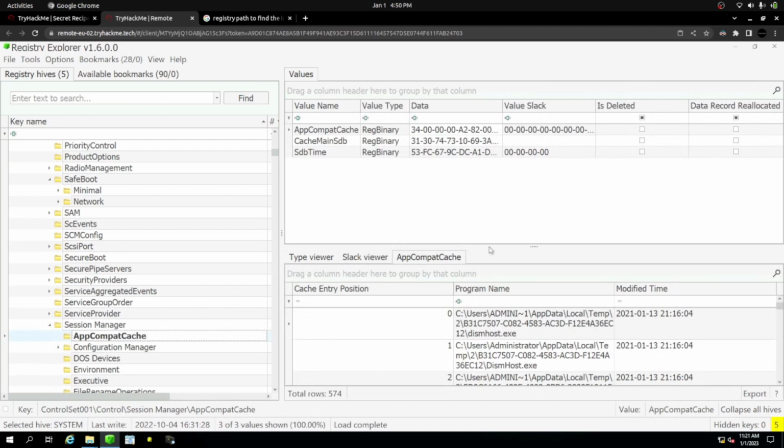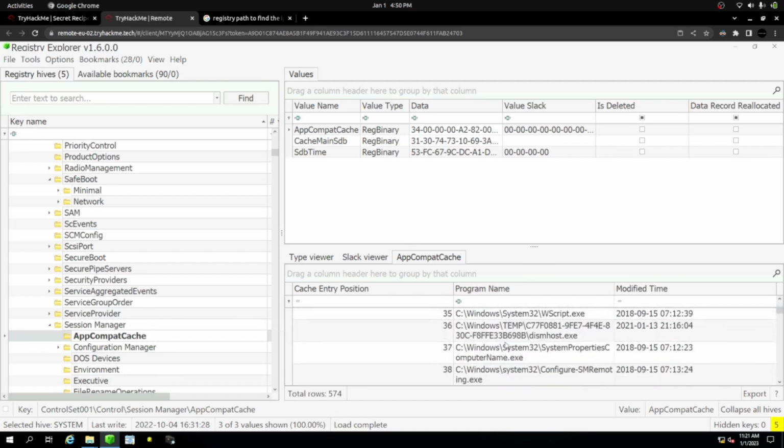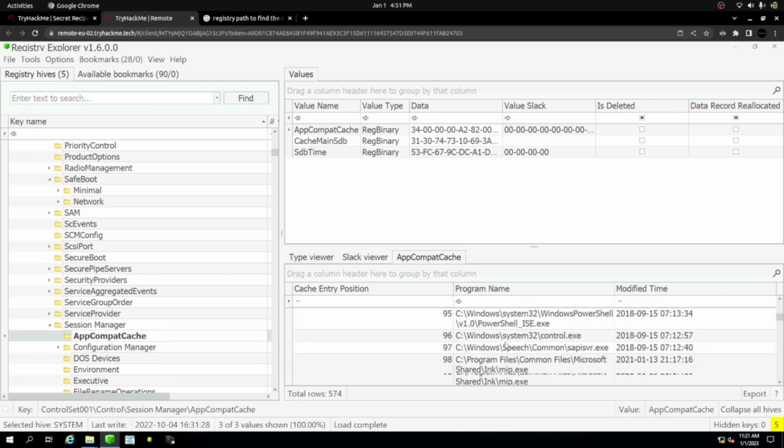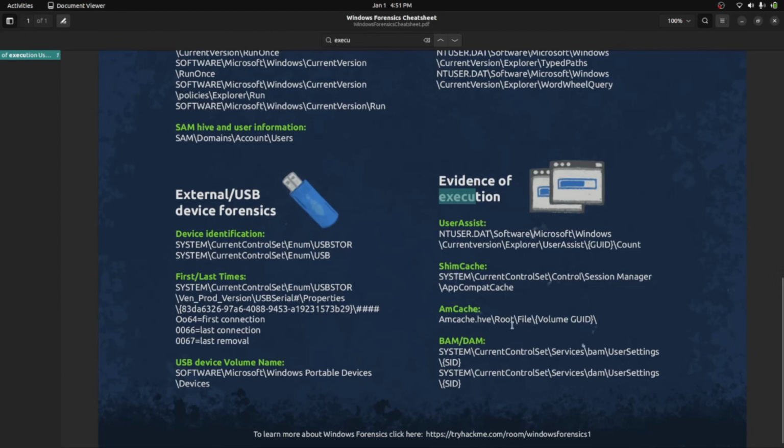Yeah, look at this. AppCompatCache contains the list of programs executed by the user. Not only the user, it even contains every program executed on that machine. So it will be tedious to find the program executed by the user. So why don't we look at a different one? Let me look at this path.